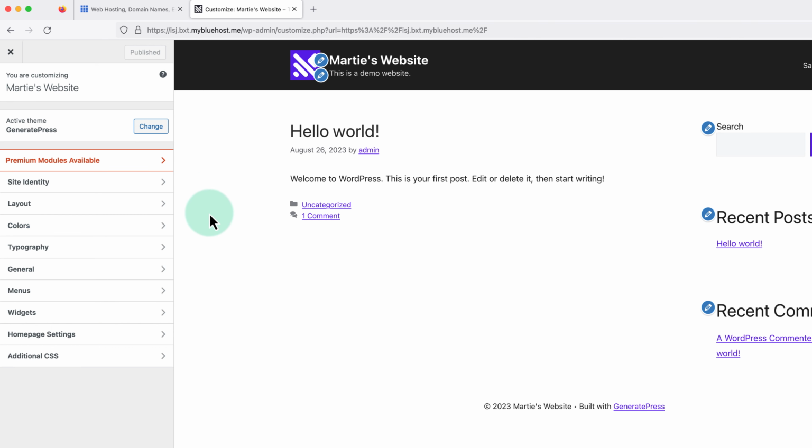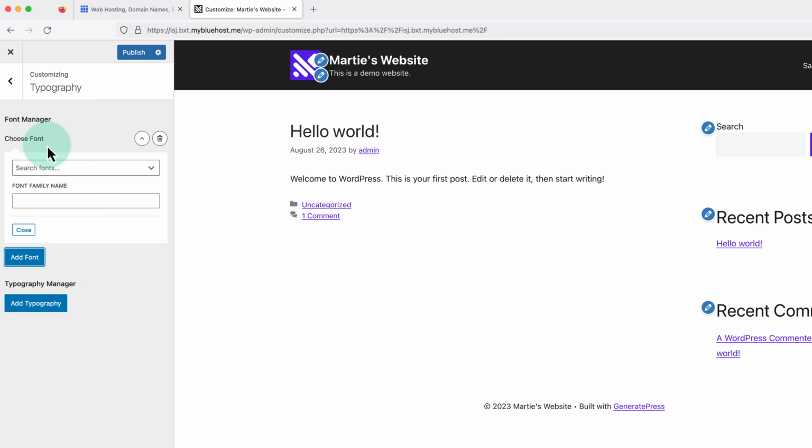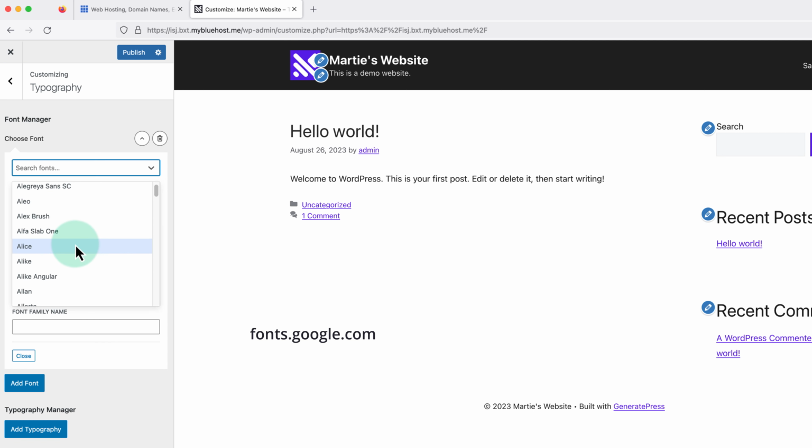Now we're going to click into Typography on the left, and this is where we can change our website's fonts. This is totally optional and the default fonts look great, but if we want to change them, we just need to click Add Font at the top, and then we can choose our new font. So first we have a few system fonts which are built into the theme, and then under this we have a bunch of different Google fonts. If we want to see what these fonts look like, we can search for them over at fonts.google.com.